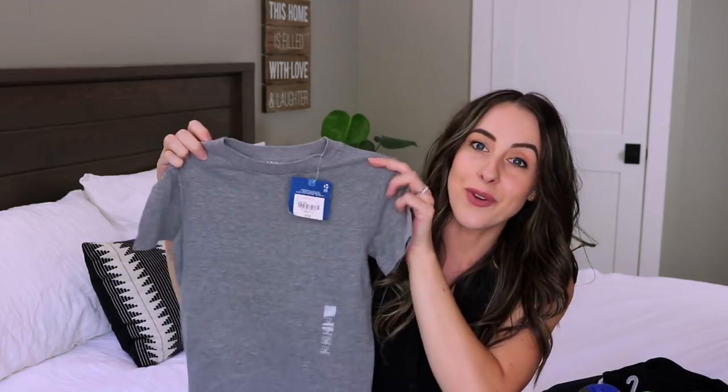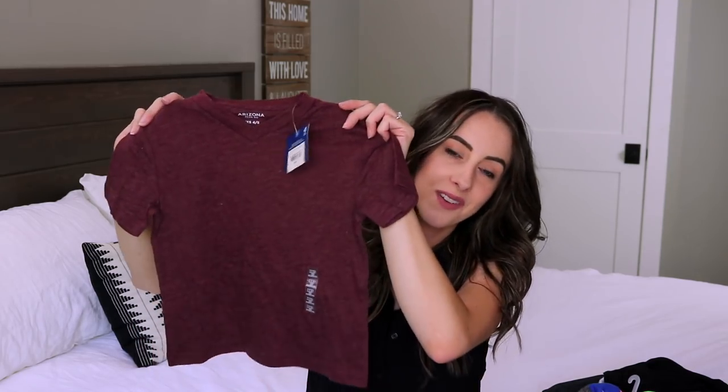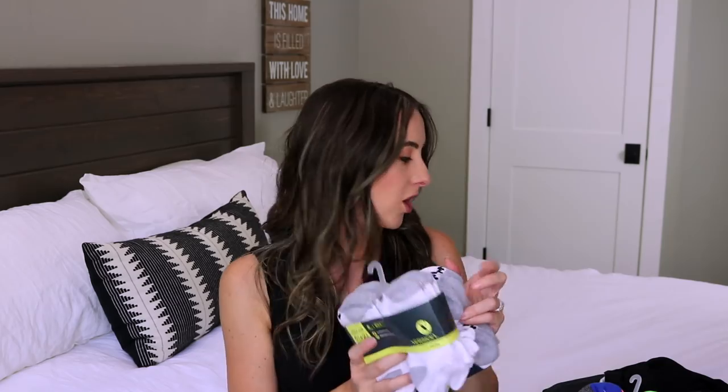Like I said, he didn't need pants for sure. He has a lot of hand-me-downs that are just like excellent condition. But for t-shirts, I went with this little Arizona Jean Co. gray shirt, also this super soft red one, also from Arizona Jean Co. How cute is that? And 16 pairs of socks. So they've all got similar ones. Carter's and Landon's are actually the same, but Landon's are a lot smaller, so we'll be able to tell the difference. These also were buy one, get one half off. All of the socks were. So awesome deal on that.